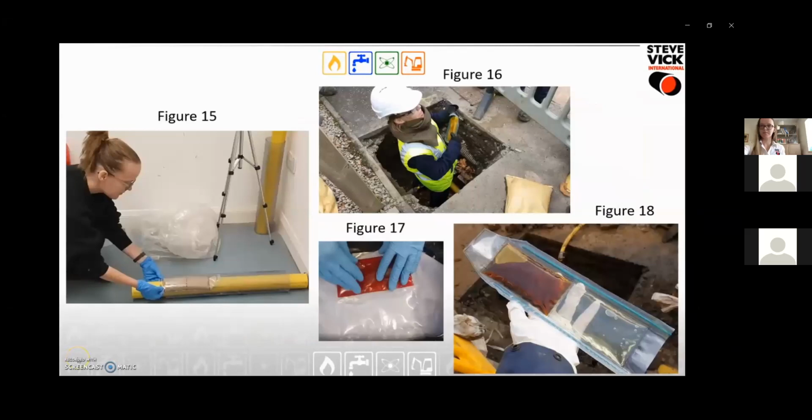Figure 15 is a photo of myself demonstrating an early design for the SGN representatives. Figure 16, I am demonstrating on-site the use of an annular sealing bag for the first time. Figure 17 was the very first burst seal tested with water. And figure 18 is a final design of an annular sealing sachet with wooden dowels.